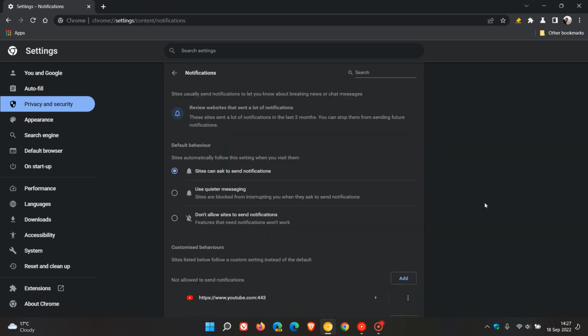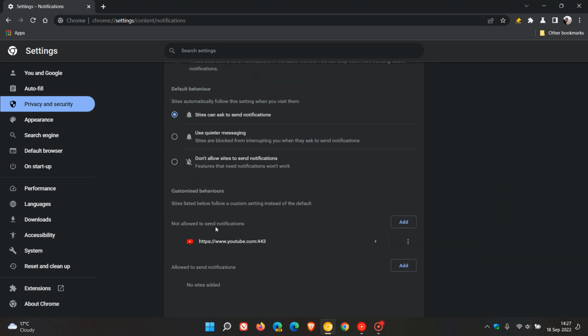When we come to the next module, review sites that recently sent a lot of notifications, as mentioned, it's just a duplicate of the notifications page in the site settings. And yeah, sites can ask to send notifications. You can use quieter messaging, don't allow sites to send notifications, and then not allowed to send notifications. And I've just blocked YouTube for the purposes of this video, and you can allow, edit, and remove. And then you'll also see a list of allowed sites that are allowed to send you notifications.